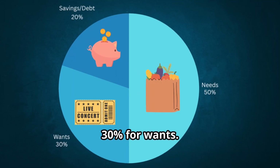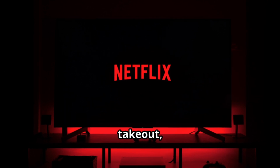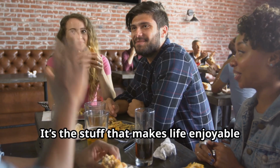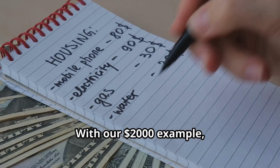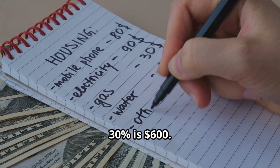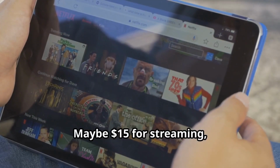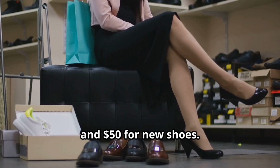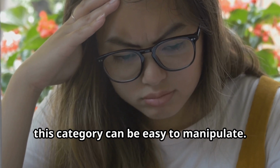Next slice, 30% for wants. This is the fun zone. Netflix, takeout, or that concert ticket you've been wanting. It's the stuff that makes life enjoyable and not just make you feel like you're stuck in survival mode. With our $2,000 example, 30% is $600. That's your budget. Maybe $15 for streaming, $100 for restaurants, and $50 for new shoes. It's flexible.